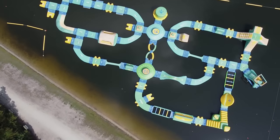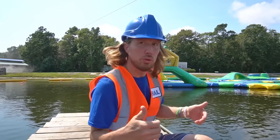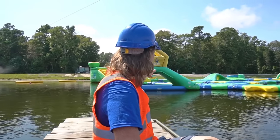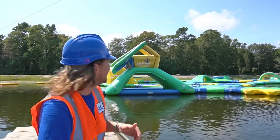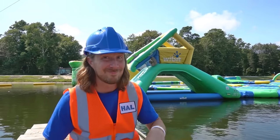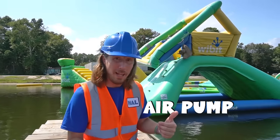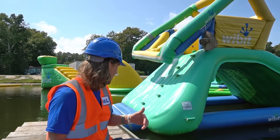It's got really big anchors down at the bottom and it holds it in place. It's really cool. Oh, look, I see a part that's deflated. Nobody can play on that, but that's all right. Handyman, he's got a plan. Got my air pump. Let's go pump it up so people can play on it. This is gonna be awesome.